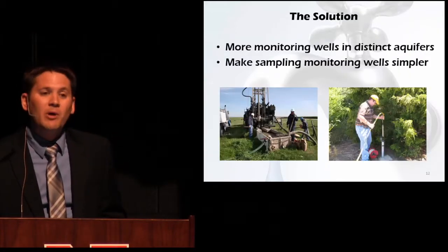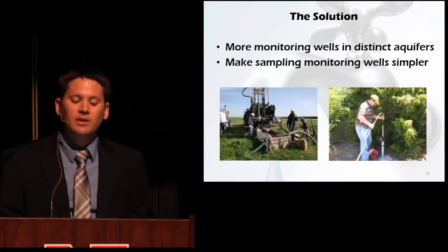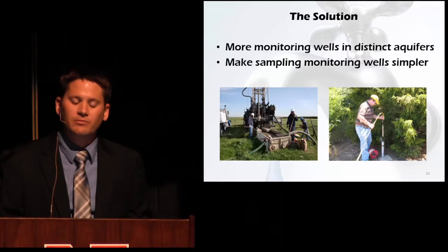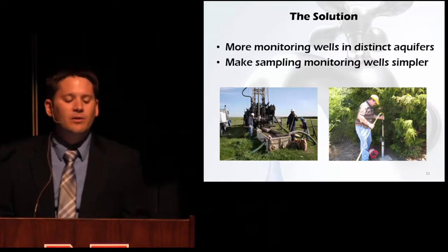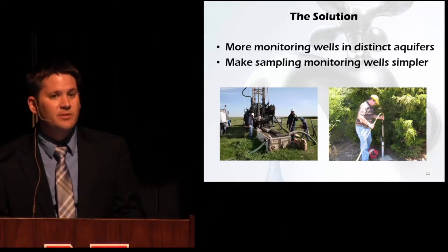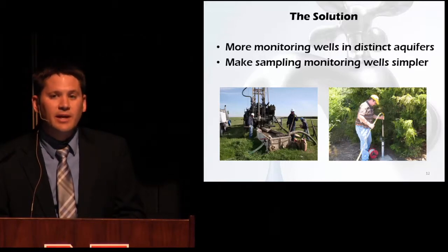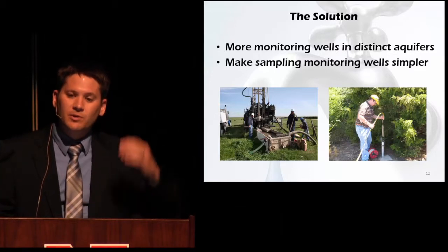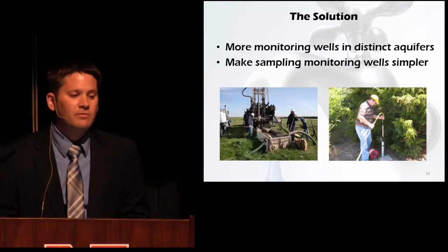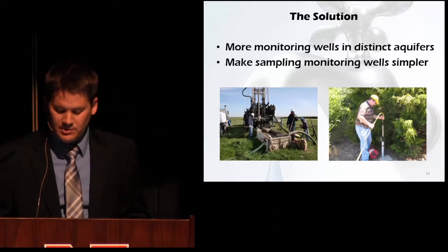So the solution: more monitoring wells in distinct aquifers. Maybe we can make generalizations eventually if we get enough wells in distinct aquifers, on the top of a particular aquifer, or the bottom of a particular aquifer. And then also add sampling equipment to existing wells so that there's a better chance that those wells do get sampled every year. There's actually quite a few dedicated monitoring wells out there that NRDs own, but they didn't have the equipment to go out there and easily collect a sample from those. They didn't have a dedicated pump in the well, or they didn't have the resources to go out and do some of that stuff.